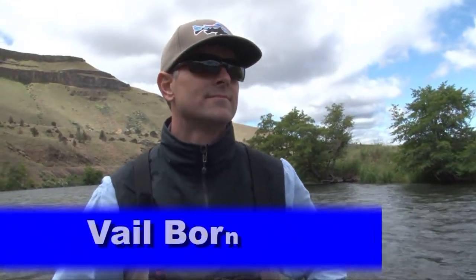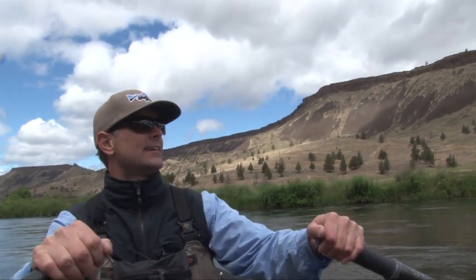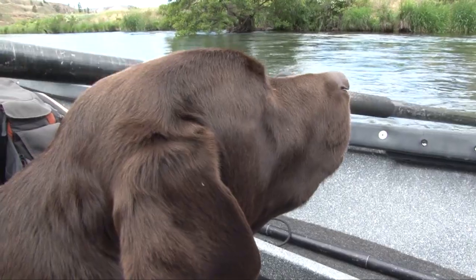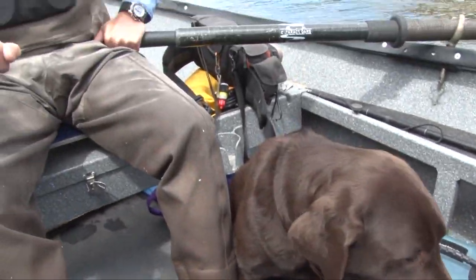Soon we were drifting down the Deschutes River, and Vale was determined to get us into some wild rainbows. We're here June 18th, on the tail end of the salmonfly hatch, about 5 miles below Pelton Dam. There are obviously some sandflies and stoneflies around, golden stones, but we're basically in the tail end of that and in between hatches for the most part.